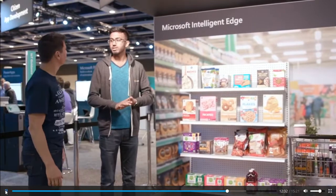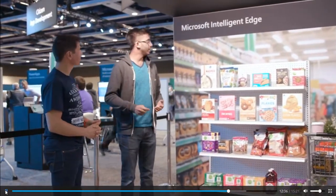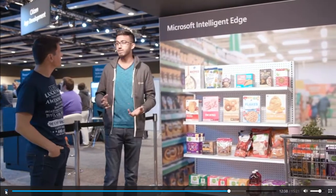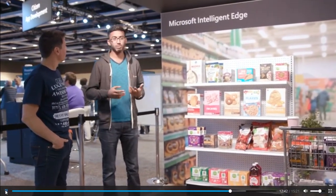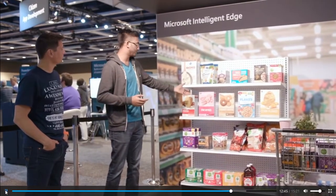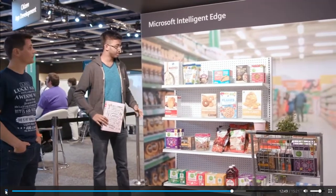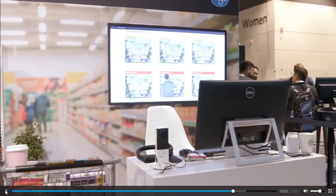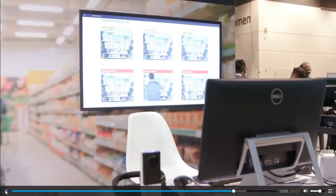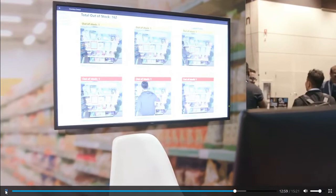So what we've got here is a solution developed in collaboration with Kroger and Sunrise Technologies that allows us to detect out-of-stock events in a store. Say I'm going into a store and I want some frosted shredded wheat, but someone comes ahead of me and takes the last one. Retailers lose 8% of their sales because people walk up, try to find something, and it wasn't there. And they just walk away.